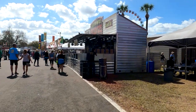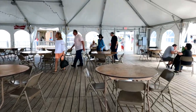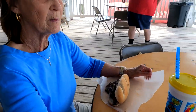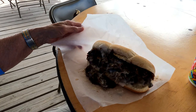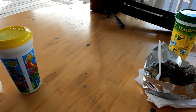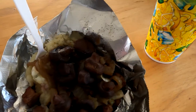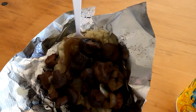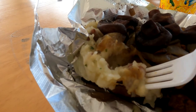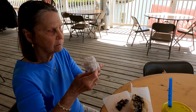Yeah. So we found this great spot to eat, right by the water. And my mom, what'd you get? A Philly steak. That does look delicious. Yours was $12. Uh-huh. And I got the sirloin steak tips with the mushrooms and mashed potatoes and peppers and onions. Mine was $19. These mashed potatoes are delicious, and so is the steak. How is it? It's delicious.